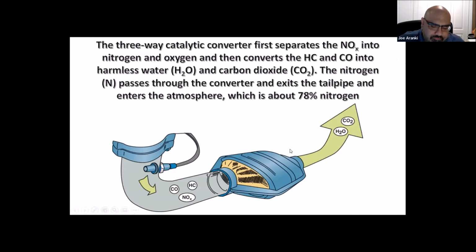Catalytic converter. So the actual 14.7 to 1 ratio is perfect burn, complete burn. There's actually no emissions at 14.7 to 1. But you can never attain 14.7 to 1. There's just too many variables. So the computer is constantly going above 14.7 and below it, up and down, up and down. It never maintains it for any length of time.